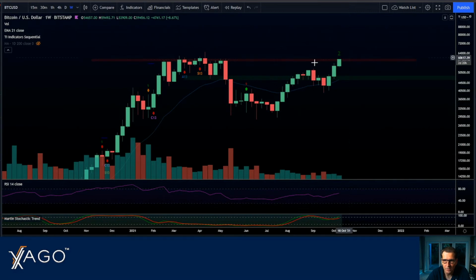As you can see that we are now starting, the highest weekly close was 60,000. So if we can close above that, that would be the highest weekly close in history. Just be mindful of that. Currently, we are still making a divergence, so a higher high on price with a lower high on the RSI would be bearish.